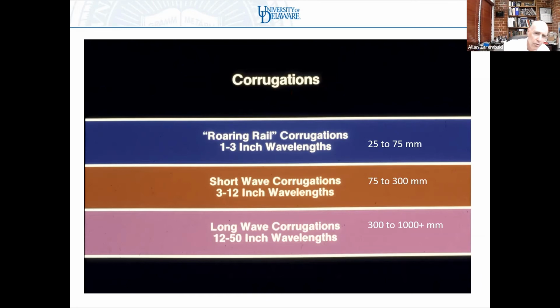So very quickly, the 3 broad categories are roaring rail corrugations, which are also called very short wavelength corrugations, where the wavelengths are of the order of 25 to 75 millimeters. So that's your peak-to-peak distance, 25 to 75 millimeters.